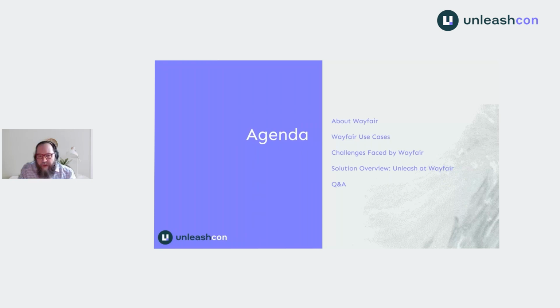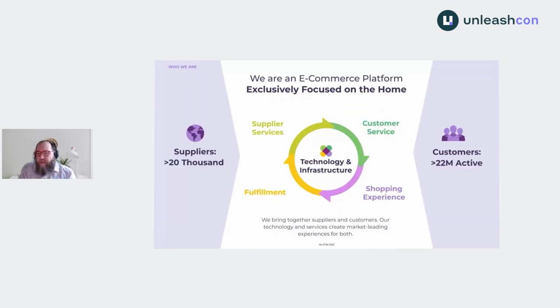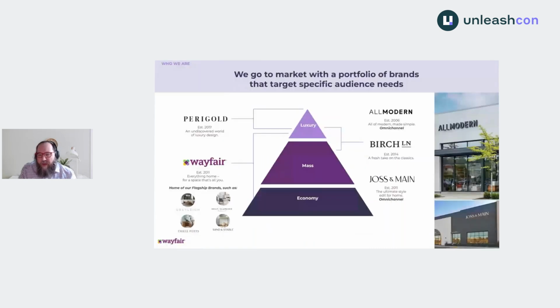Okay, so about Wayfair. We are a global e-commerce company focused exclusively on home, and we have a number of brands. Wayfair is the preeminent one that everyone will be familiar with, but we have a couple of sub-brands, and these are to target different segments of the economy. Collectively, Wayfair targets every segment and is our flagship.